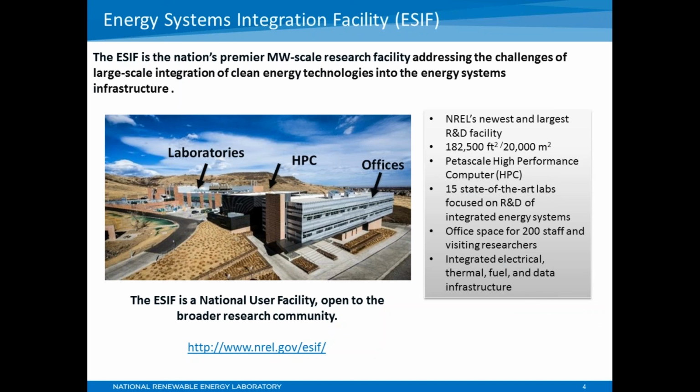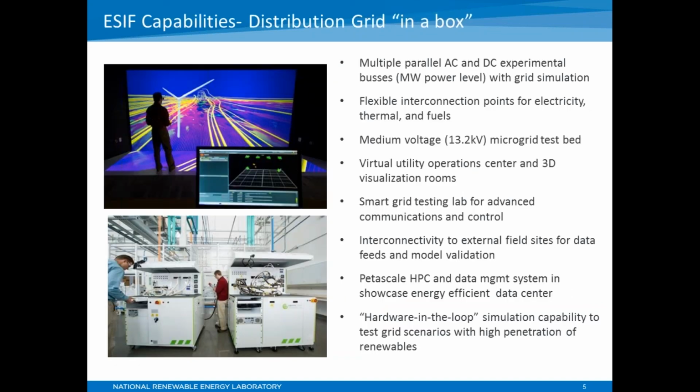So you can think of the ESIF as a distribution grid in a box. Our labs are interconnected with a research electrical distribution bus, or what we call the Red B. We also have thermal and fuel data infrastructures that connect some of our laboratories. I mentioned our supercomputer. It is the 30th fastest computer in the world and the fastest that is dedicated solely to renewable energy and energy efficiency work. And it drives our 3D visualization room, which you see pictured on this slide in the top left. We have multiple hardware in the loop setups, including controller hardware in the loop, power hardware in the loop, a smart home in the loop, and an apartment in the loop with our newest addition of an eye unit in one of our labs.